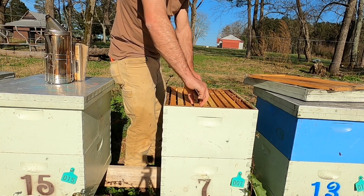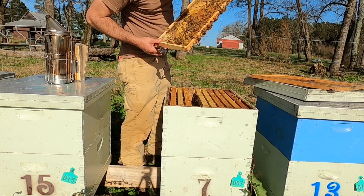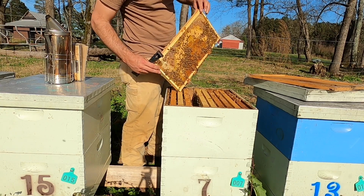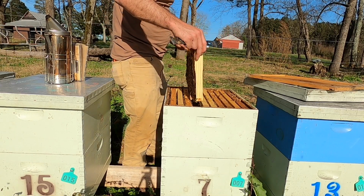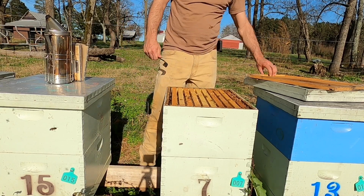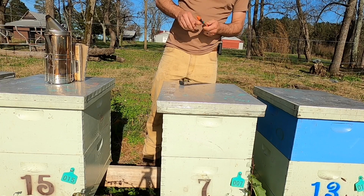I'll just check it real quick right here from the top so I don't have to lift it. Yep, so we have some larvae there, some eggs there, and it's hatching around in a ring. Definitely see eggs, and no queen cells for swarming. This hive is about a week away from needing some room, but I have to break out some nukes next week, so I'm going to leave them strong. I'll get to them next week.